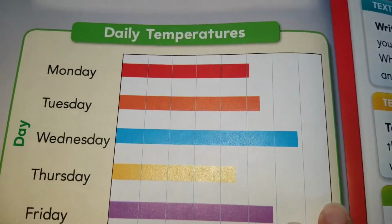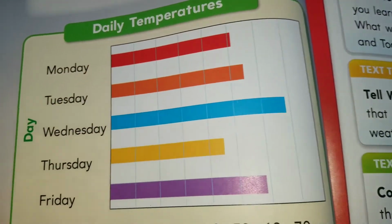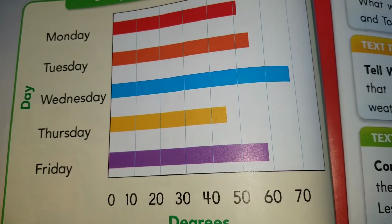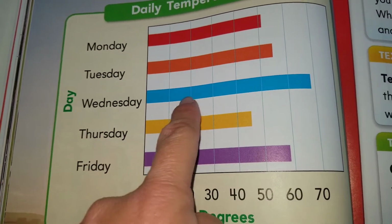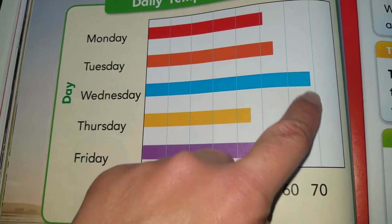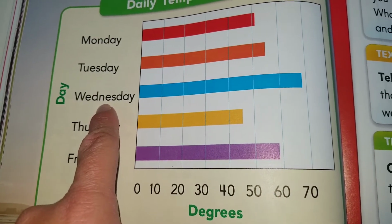And we can see, boys and girls, don't forget, we're looking for what was the hottest day of the week. Which one is the bar that is the longest? Which one is the longest bar? As you can see, boys and girls, the longest bar is the blue one, and it goes almost to 70, right? It gets almost to 70 degrees. So Wednesday was the hottest day of the week.